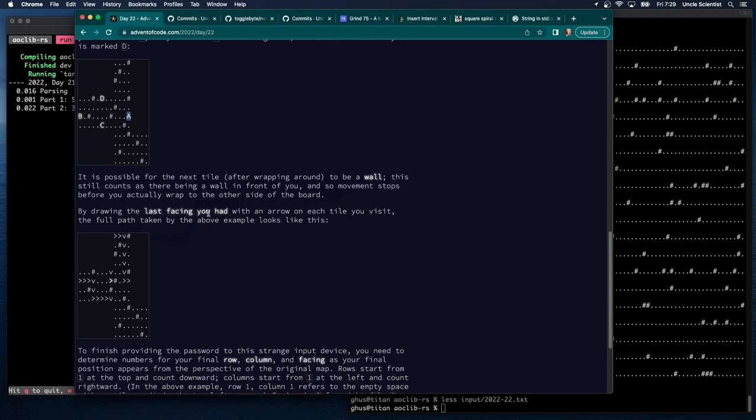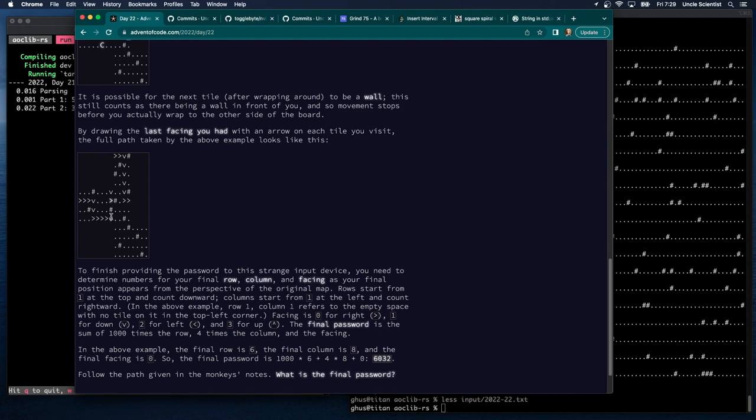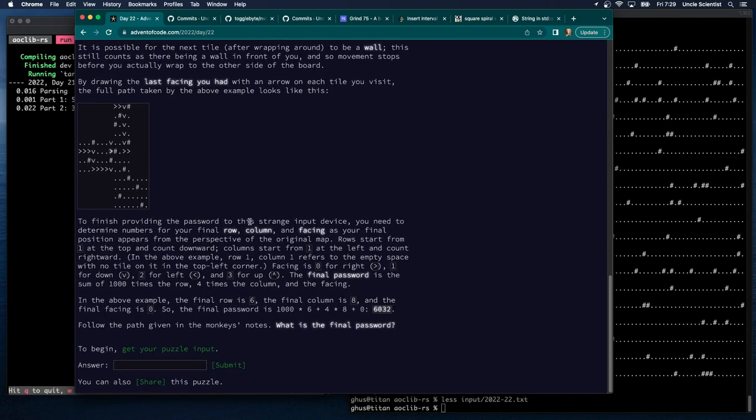All right. By drawing the last facing you had with an arrow in each tile you visit, the full path taken by the above example looks like this. All right. To finish providing the password to the strange input device, you need to determine the numbers of your final row, column, and facing as your final position appears from the perspective of the original map. Rows start from 1. Oh, okay, so it's 1-based. So I'm going to still use 0-based, and I'll just add 1 afterwards. Columns start from 1. Yeah, so same thing. Okay. Facing is 0 for right, 1 for down, 2 for left, and 3 for up.